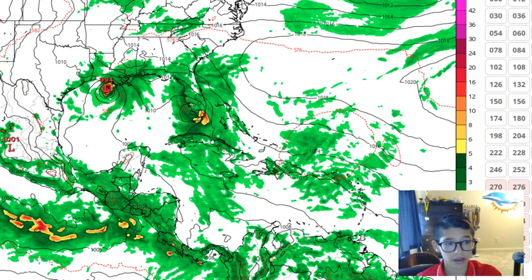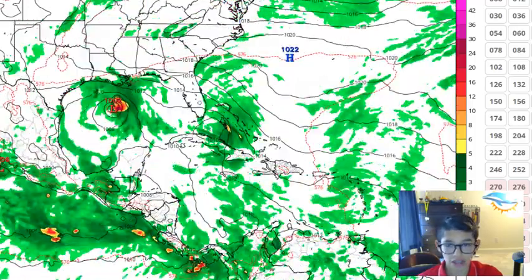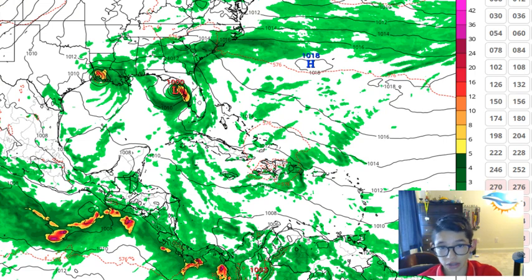But look at what GFS shows for tropical depression 14, a 994 millibar system heading for Louisiana. That's exactly what I think could happen. It looks like it's going to head for Texas and then hit Louisiana last minute there. But look what GFS shows. I think GFS is kind of absurd with this. I really do not believe the GFS on 98L or tropical depression 13.